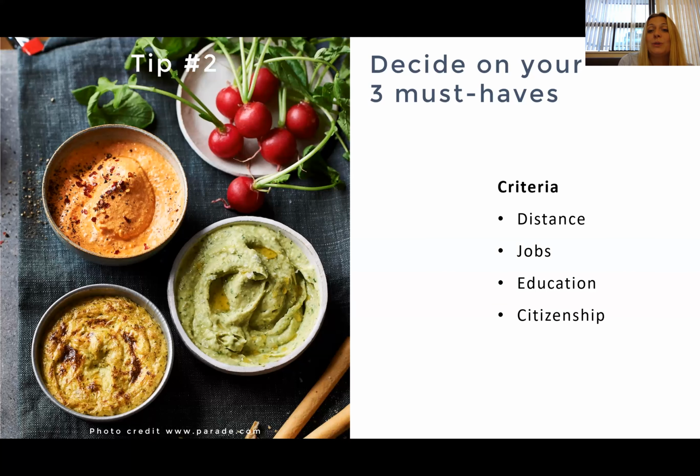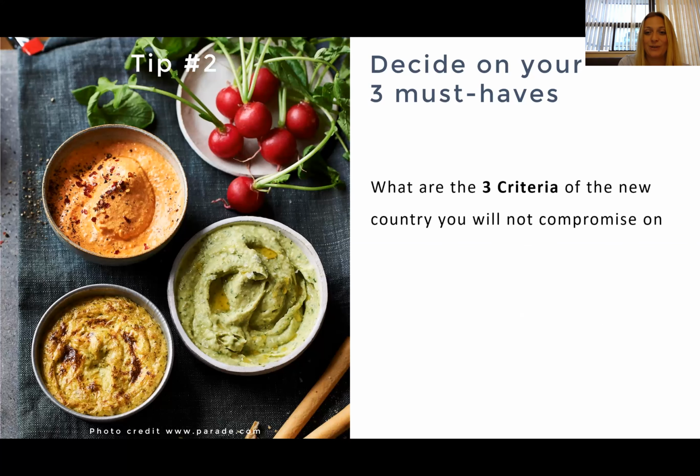Maybe you will choose a country that allows you to keep your current citizenship. That can also be an important factor for you. Maybe you're very interested in a beautiful landscape. Maybe you want to see the mountains and the ocean when you look out the window. Or maybe something that is very important and close to your heart is to have family or friends in the area. There are no right or wrong criteria. It's just what is important to you. And it is important to know what are those three most important things for you.